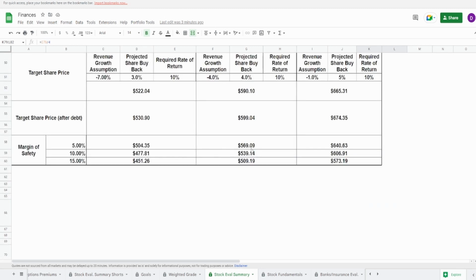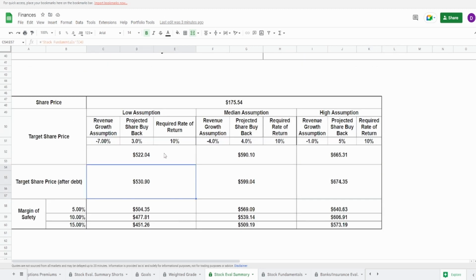And again, if you believe that this thing should be worth $522 at the lowest point for this discounted free cash flow, that is a massive, massive gain. I'm going to save that for the end. Let's go into the options chains when it comes to this company.